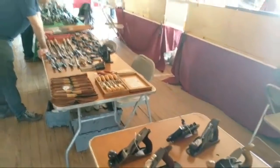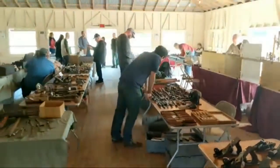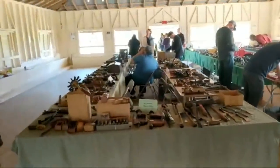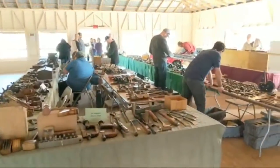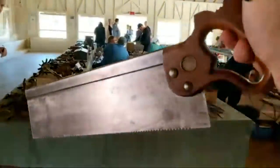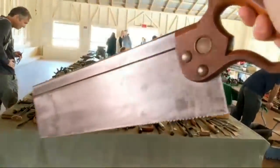Cool. So I think that's about it. Unless anyone has any last minute questions, we are having a lot of fun here. And I'm probably going to go back and pick up a couple things. So far I have my new tenon saw. Looking forward to sharpening this up. And it's an Atkins. Here, let me show you this. Zoom in.